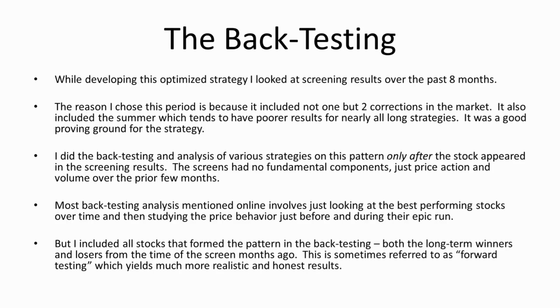Okay, there's a lot of back testing that's talked about online, and a lot of systems talk about using back testing on just the top winners over the past 5-10 years or over the past year. What they do is they find the best winners and they say, okay, now what was going on with those big winning moves early on in the move?